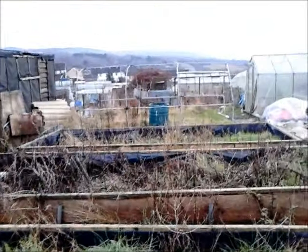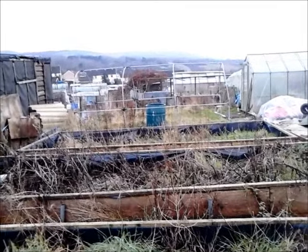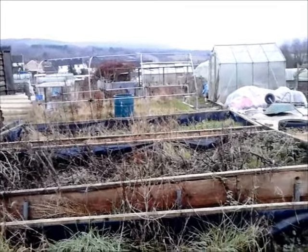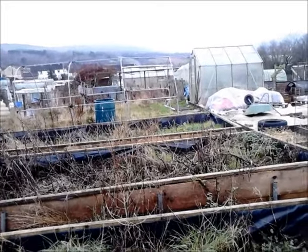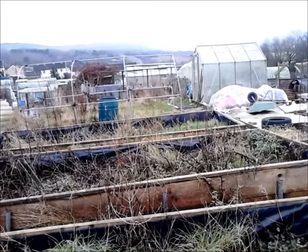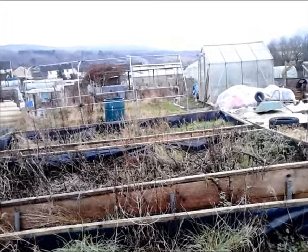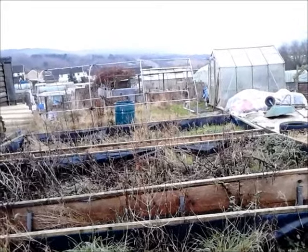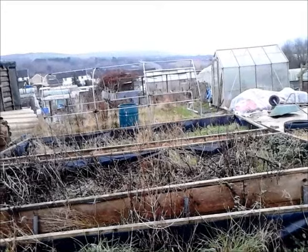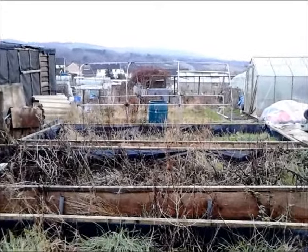And down the bottom, I'm not sure if I mentioned it, but I've actually got fruit trees now. Apple tree on the left, and blackcurrant, they think, on the right. Blackberry a bit nearer to me, just the other side of the polytunnel. And it looks like it might be a raspberry cane in there as well. I'm not sure yet because it's got nothing on it, just a couple of buds. We'll find out later in the year anyway.